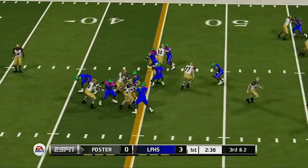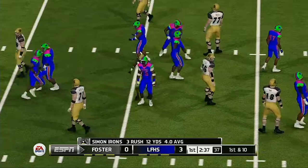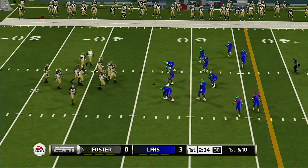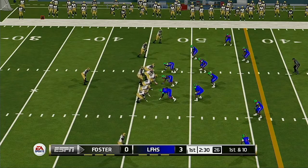Hot. Run, run, run. Takes it up the middle for a nice run. That'll be good for the first down, about 4 yards for the tailback. Another good run from this running back. Let's see if he continues to get his carries as they continue with this drive. From their own 46-yard line, first down.